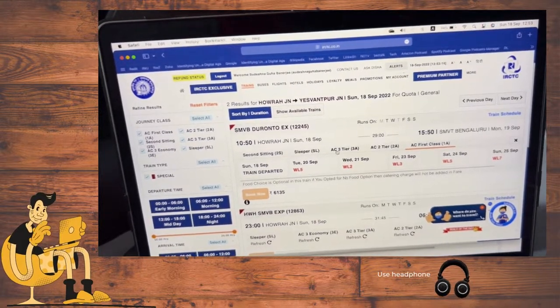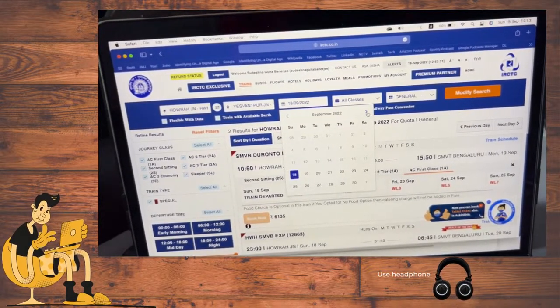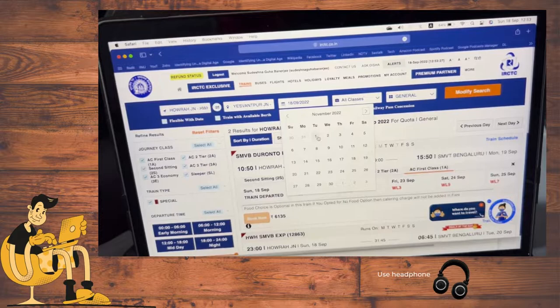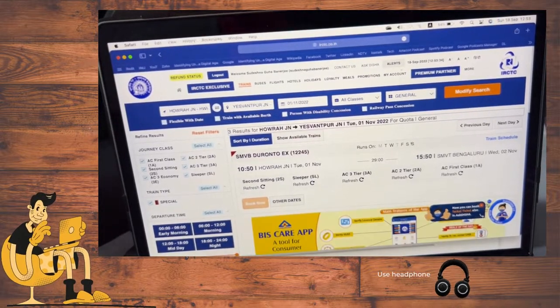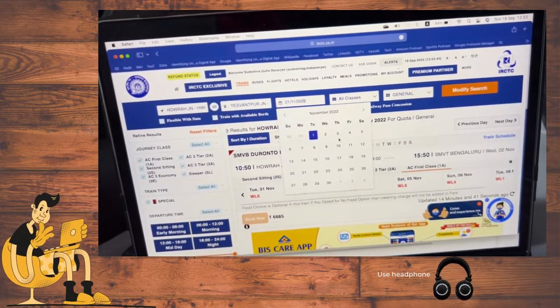So my sense is we'll have to modify the travel date. This is September, so 40 days is October, 18th is 30 days, and say another 15 days, say November 1st week. Let's see how we are in November 1st week and see. November 1st week, Duronto, again the same, it's still not available. So you see how far ahead you have to plan.